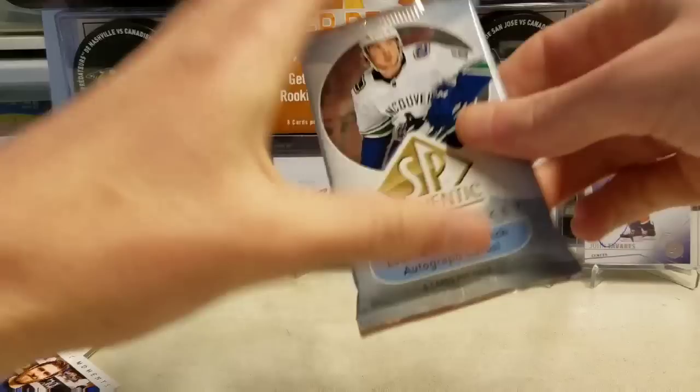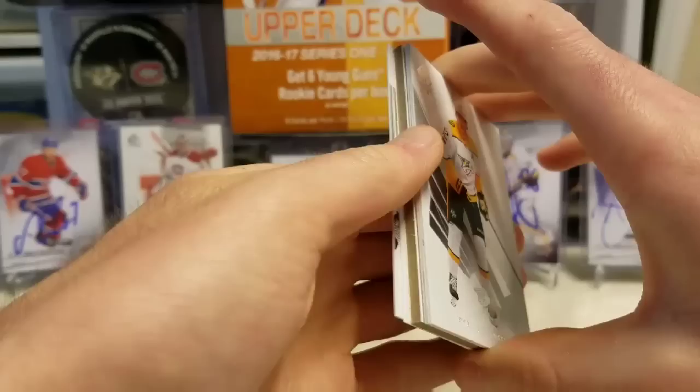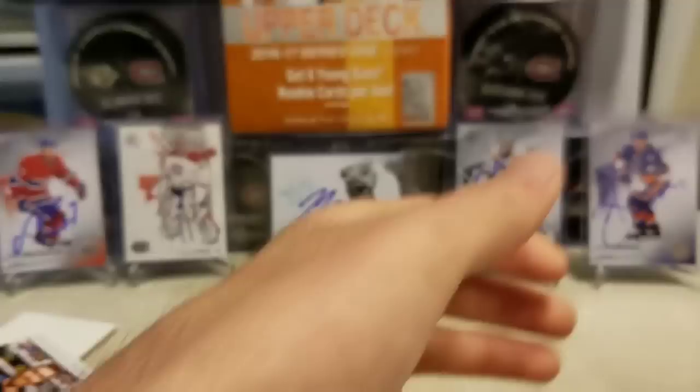All right, final pack. What are we going to hit in this pack? Oh no! All right, so no patch. Alright, we got Connor McDavid, Pavel Zacha, Ryan Johansen, Victor Hedman, and a Mario Lemieux, I guess, red parallel in our last pack. So, let's recap the hits real quick.